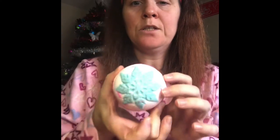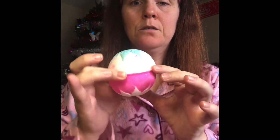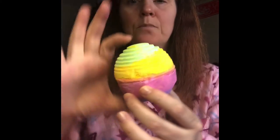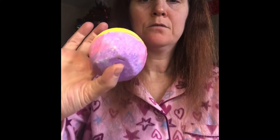And the next one is this. It's white and pink, and then blue. Again, smells so good. Next is this one. There's a bunch of different colors. Smells good as well. I just gotta move these little things.